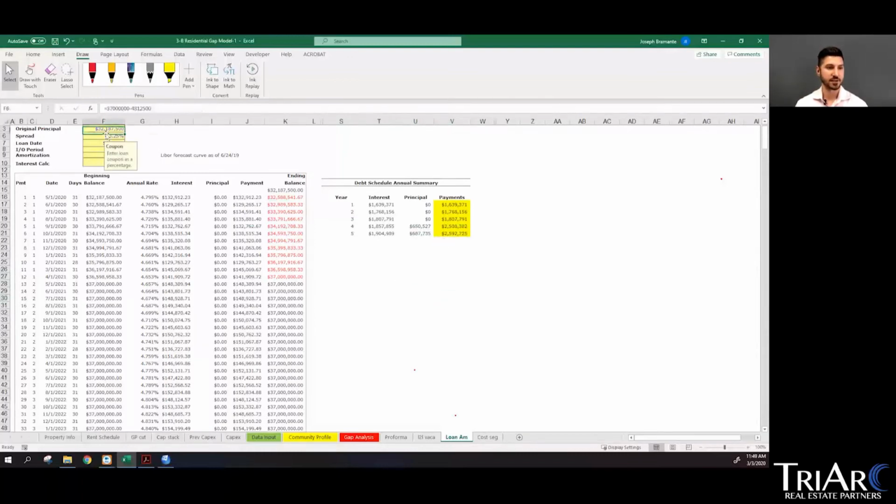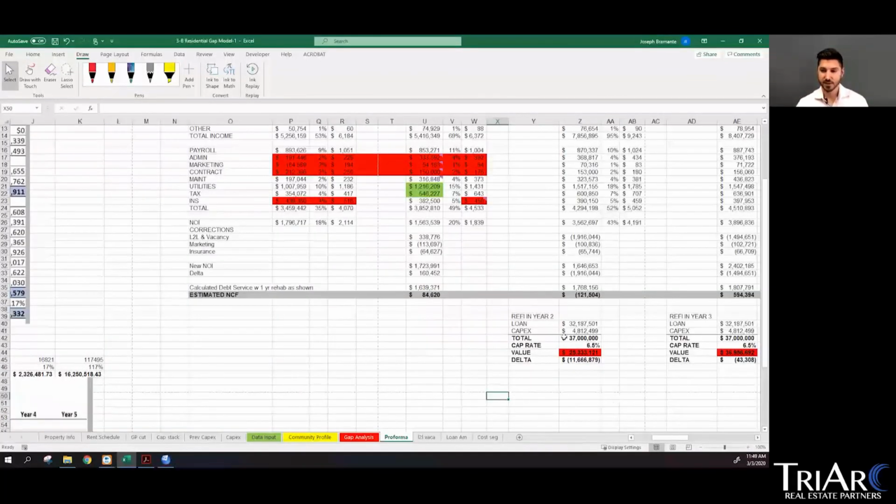There's your spread. We're using the LIBOR forecast. It hasn't been updated since 6/24, so it is a little bit outdated, but good enough for example purposes. But nonetheless, you can see that your principal payment is $650,000 per year beyond year 3. And actually, let me come back. They're projecting a year 2 refinance, which was in the package. I didn't show it, but that was what they were saying.